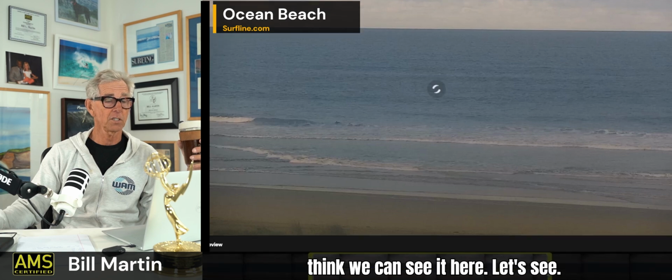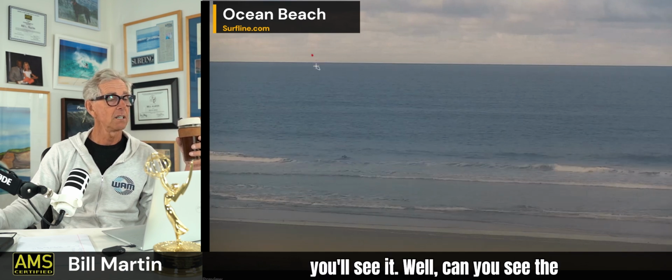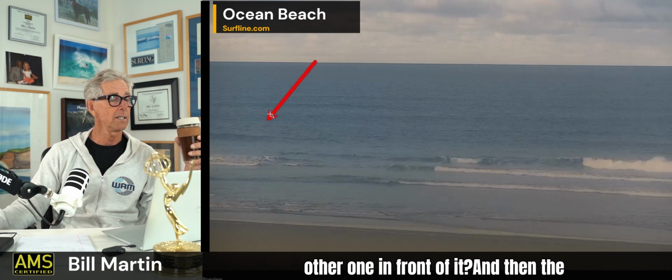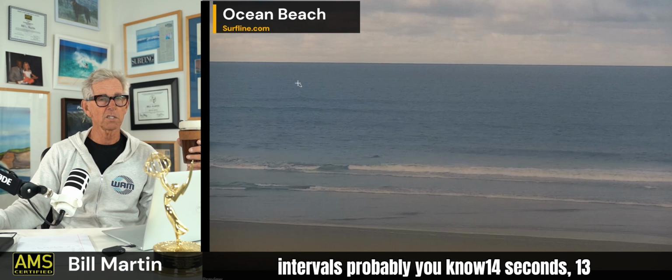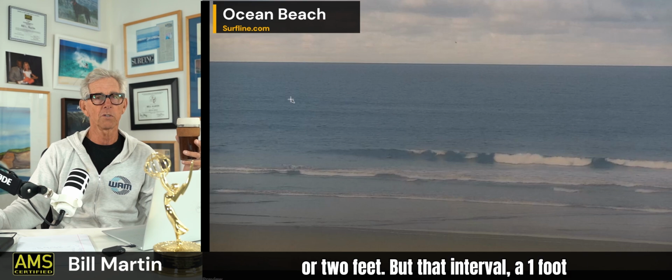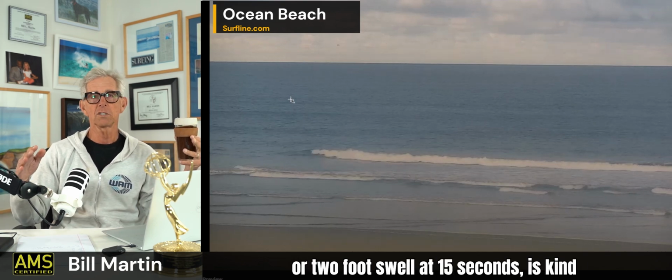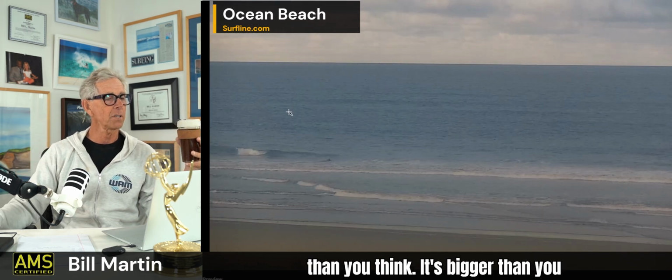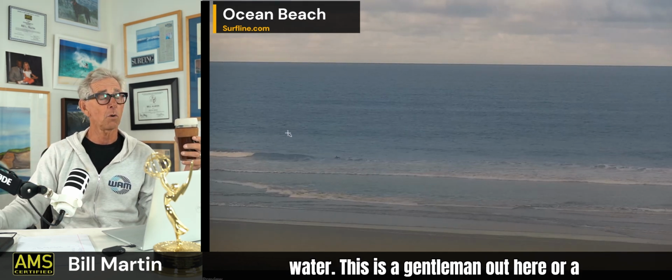I think we can see it here. Let's see. I'll try to do this. Ocean Beach doesn't show a south real well. But when you see a south come in from the beach, you'll see it. Can you see the wave crest right here? And then see the other one in front of it, and then the other one in front of it. That's the interval between crests. So right now the South Swell interval is probably 14 seconds, 13 seconds. The waves are small, like 1 or 2 feet. But a 1 foot or 2 foot swell at 15 seconds is kind of cool, because it's bigger than you think, because it's pushing a lot of water.